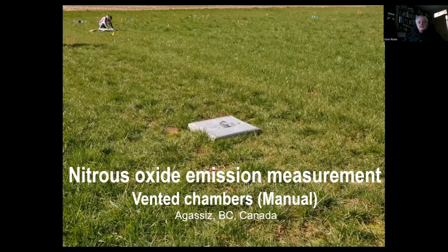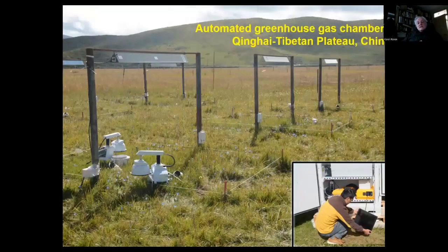So this is how they're measured. This is how we measured it, typically manually with these vented chambers. You lay them out, you put the covers on, and you take gas samples, several of them, 4 of them, in sequence to get the rate of nitrous oxide emission. And you have to go out there repeatedly to get those measurements. So next slide, please. In order to contend with the variability over time, automated chambers are sometimes used. We don't have them. They do present their own challenges, but they're great in the sense that they'll get you a measurement every hour, every 2 hours.